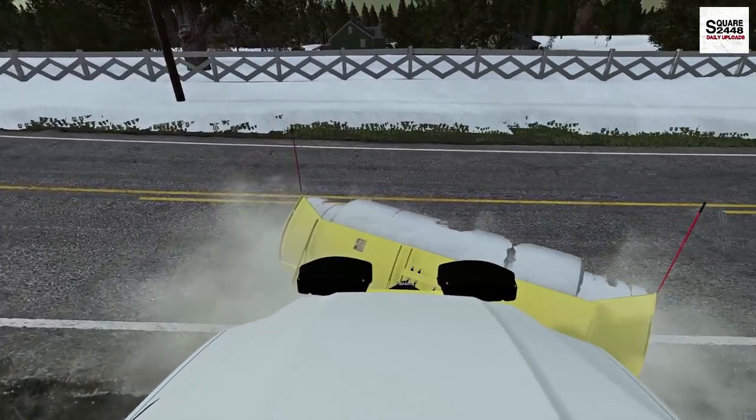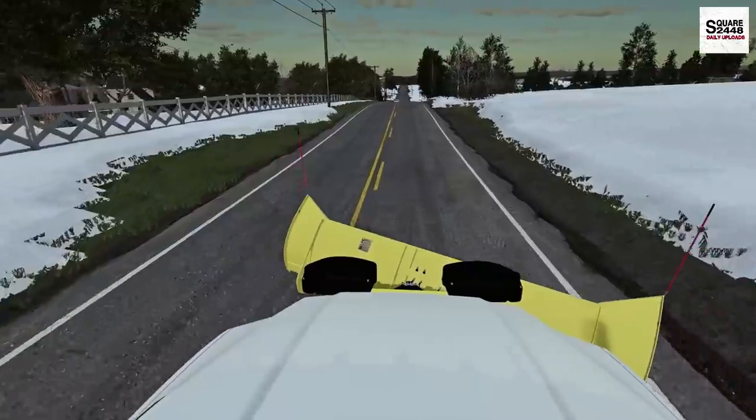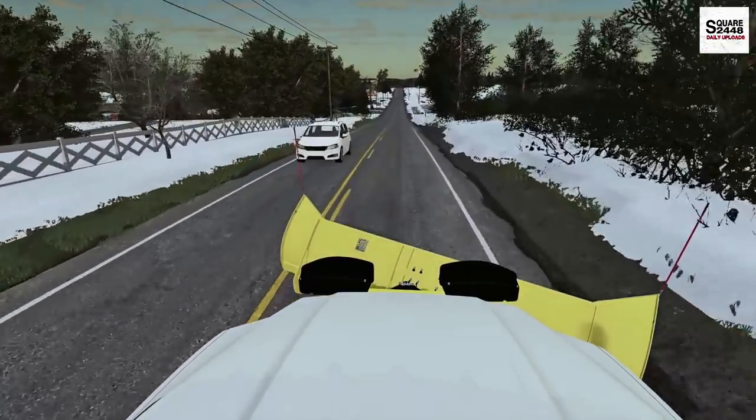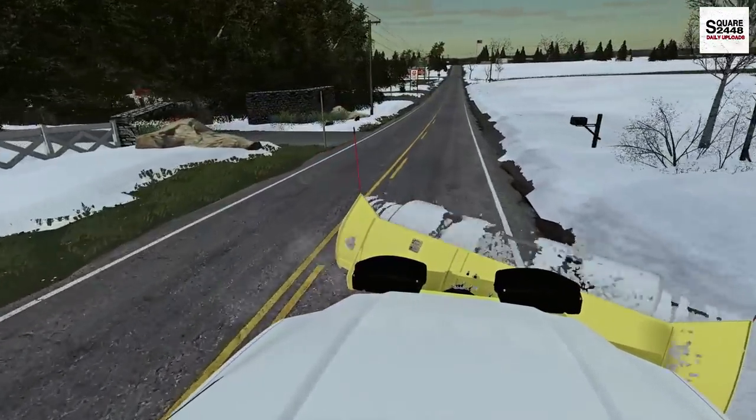But this is such a neat camera view here. I really do want to add even more camera views. Maybe a backup camera. I think that would be a pretty sweet thing here. But let's head over to this subdivision. It should be coming up over here. Here it is. So, yep.